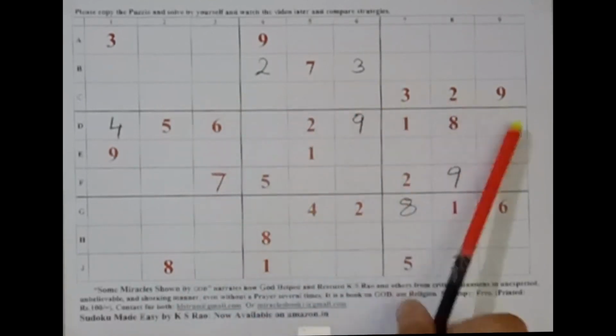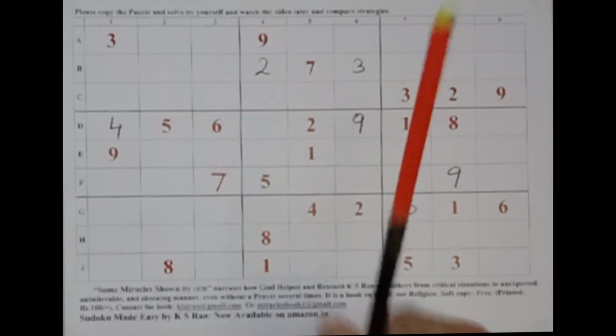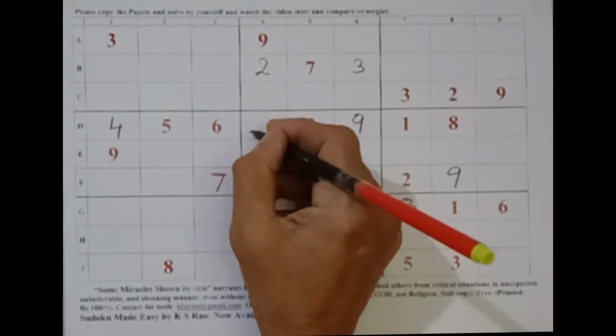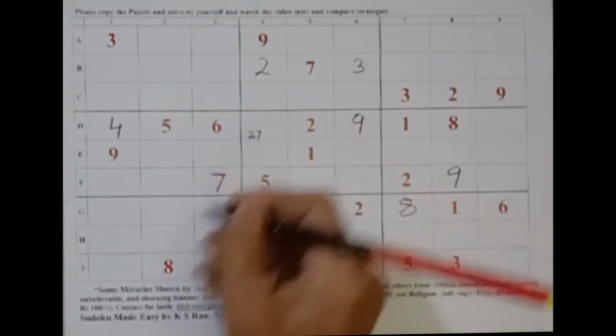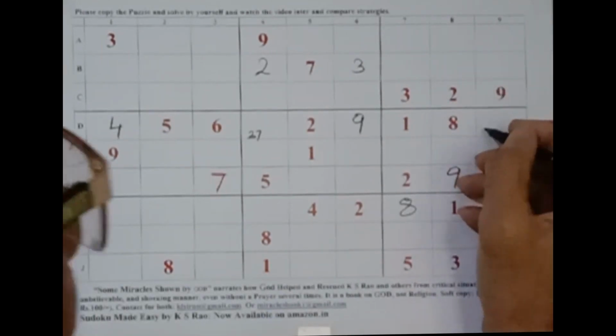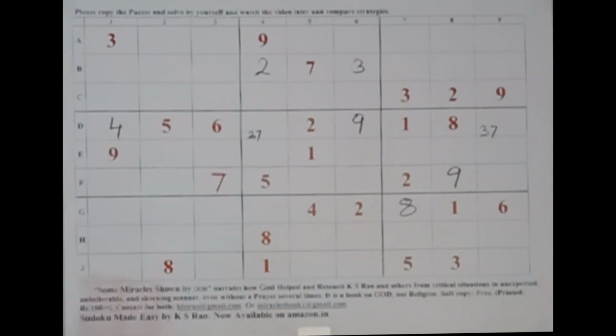Now let us fill up these 2 places also. There are 3 and 7. We don't have a cross check above or below. So write 3 and 7 here. Oh, that's a 3. Looks like a 2. Here again, 3 and 7.